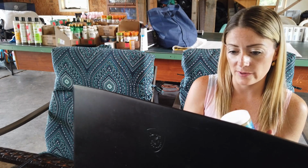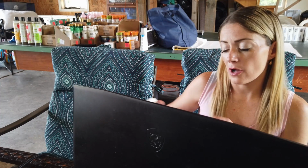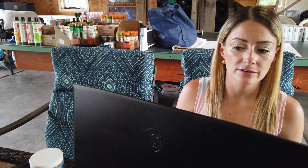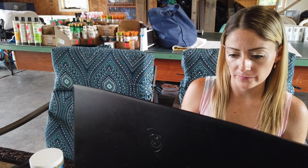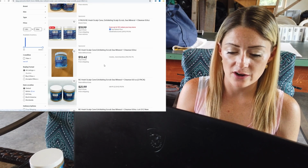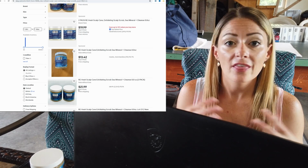I don't think that is too bad for shipping. I think people on eBay really like to see free shipping. I know that I do. I will always choose the price that has free shipping versus having to pay for shipping. So I don't really see this top one as a big competitor. $17 plus $11.60 in shipping. So I'm going to want my price to be right around here so I can be competitive with them. They have free shipping.